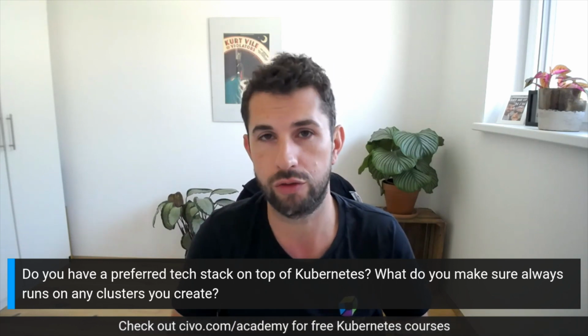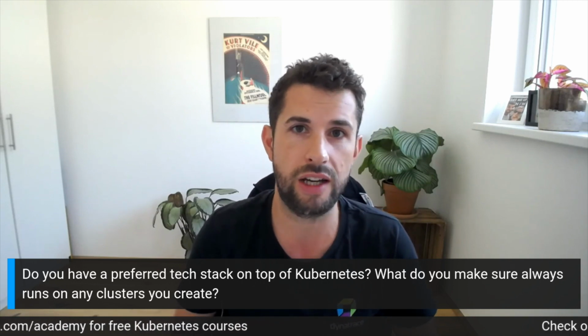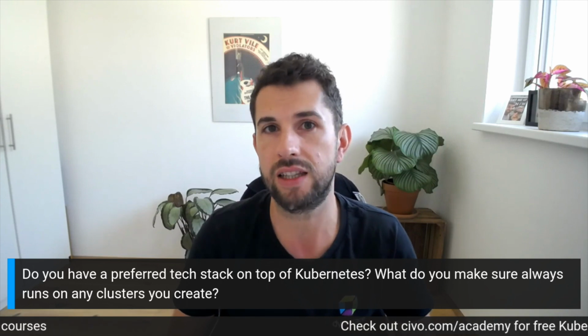And then I have a couple of different demo applications, mostly from the CNCF ecosystem, like the Potato Head, that usually goes on one of my clusters, but that's mainly the stack I'm running.